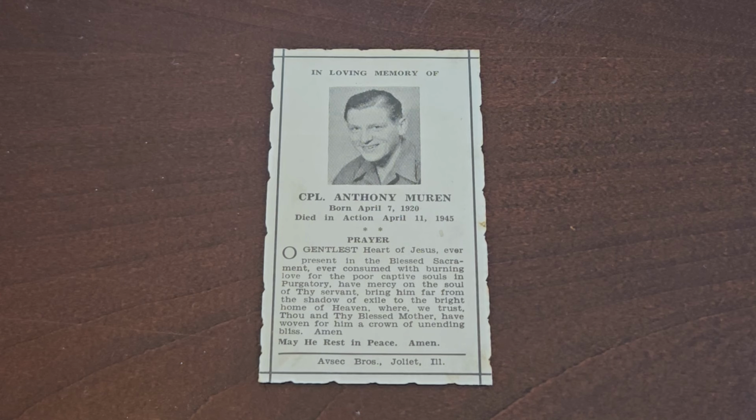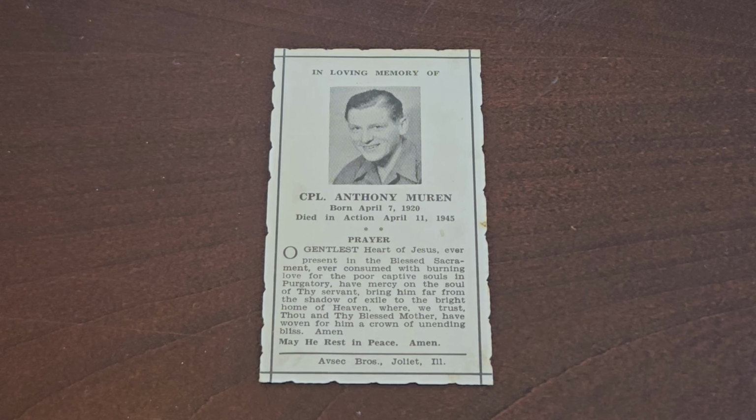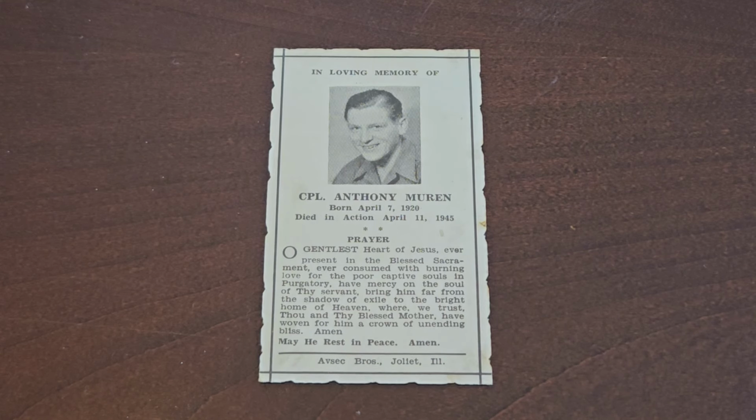Now, interestingly, post-war, Anthony's body would be recovered and sent back home to Joliet, Illinois, and he's currently buried in the St. Joseph Cemetery in Joliet, alongside his parents and his brother Louis. Louis actually also served during the Second World War, passing away in 1980. He does have one other brother that I've been able to find who apparently is still alive. He's in his 90s, I believe, at this point.